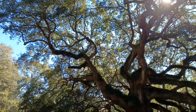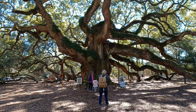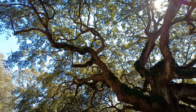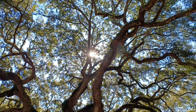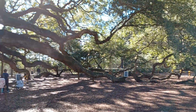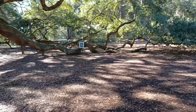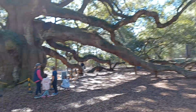You just don't get that big. They're probably half the size of this, but this is amazing. Look at that. Wow, that is really something. And look at how the branches go down and they kind of go into the ground. It's almost like they become roots again.